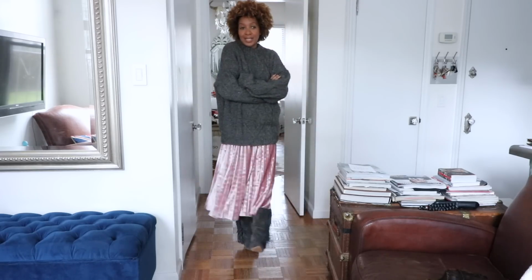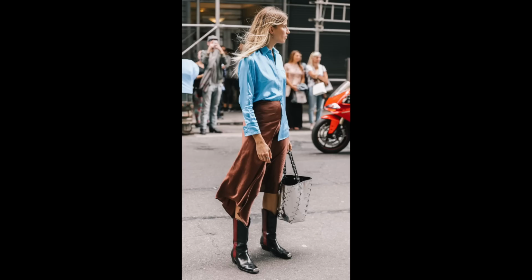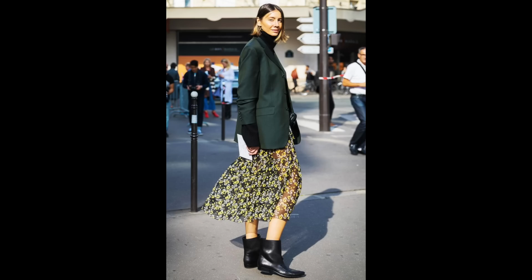Very comfortable, it's kind of slouchy, but it still feels a bit grown up as well. And this is just a really sort of updated way to wear Western boots. I think the much more modern way is to just wear it with just the normal clothes and just throw on the Western boot. I love that look together.